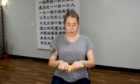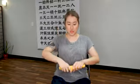Ten, 9, 8, 7, 6, 5, 4, 3, 2, 1, stop. Now we're gonna stimulate that same point, but alter our breath a little. So what you're gonna do is take a deep breath in. As you exhale, push into that point for 5 seconds.